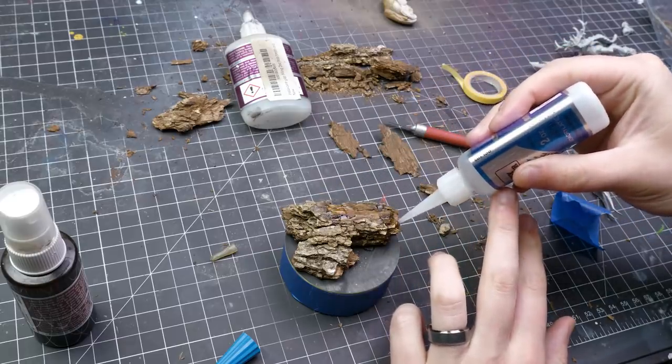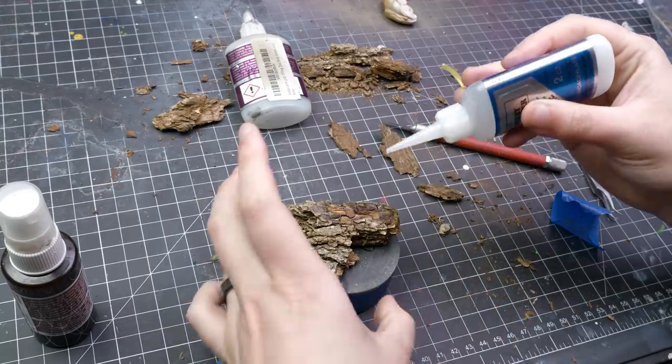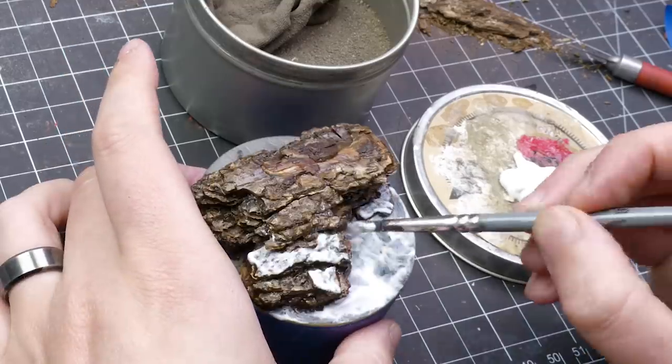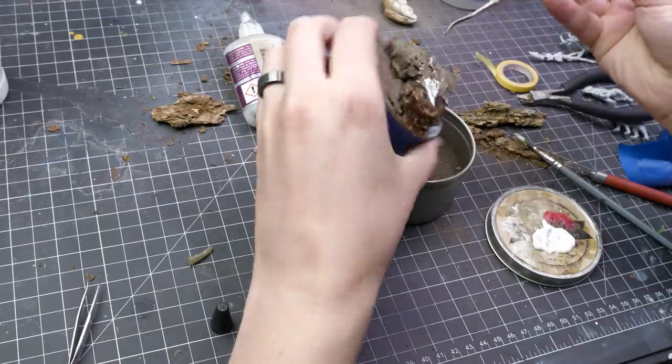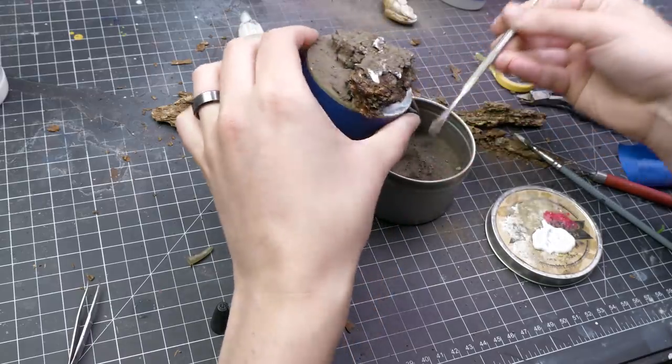I'm not sure I'd recommend this method, or at least if you're going to do it, wear some kind of mask. It smells pretty intense. I then glued down some dry dirt with PVA glue in various areas around the base and sealed it in with more superglue thin. It was now time to start planning out the locations of the miniatures.